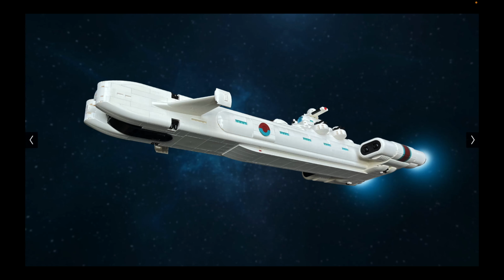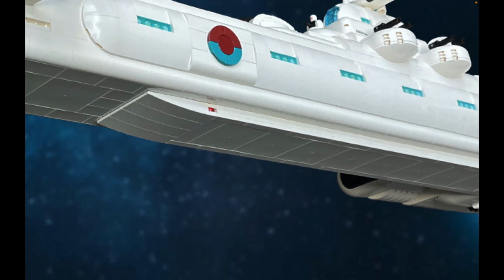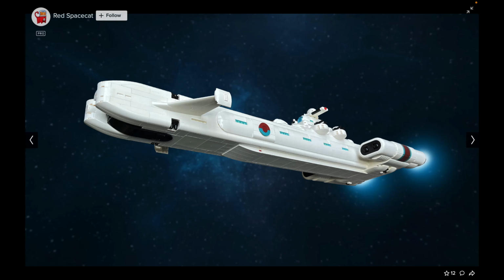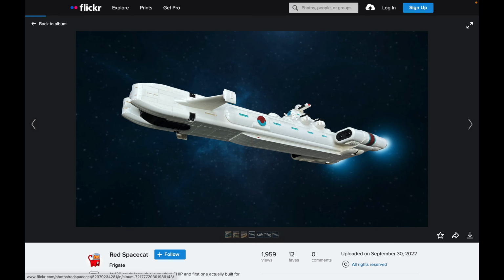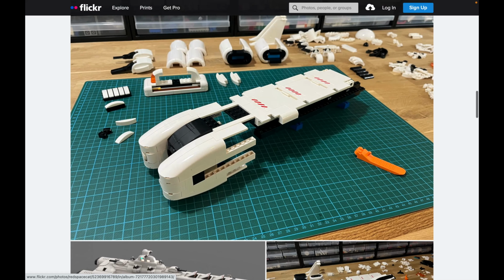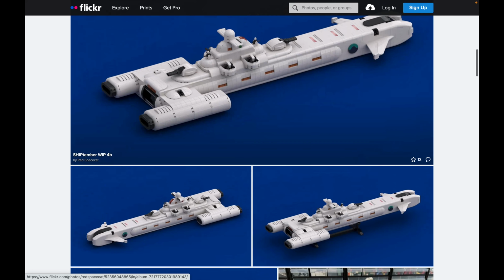And then we have a nice shot of the underside, which, wow, I did not realize that this thing was entirely smoothed over on the underside as well. That is a very, very impressive feat, in my opinion. And if you go to this user's album for this ship, you'll actually see the design process because this is a physical build. It's not digital. And I think that that's really cool.